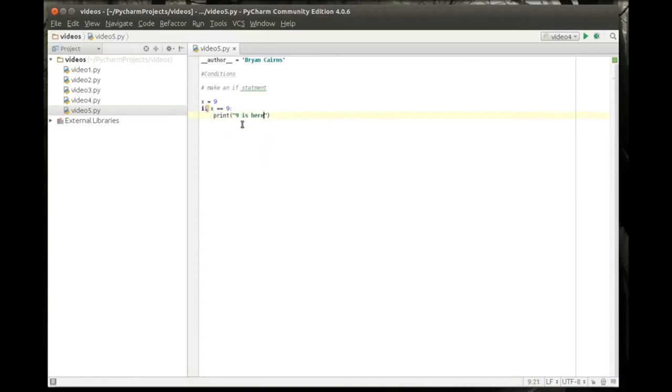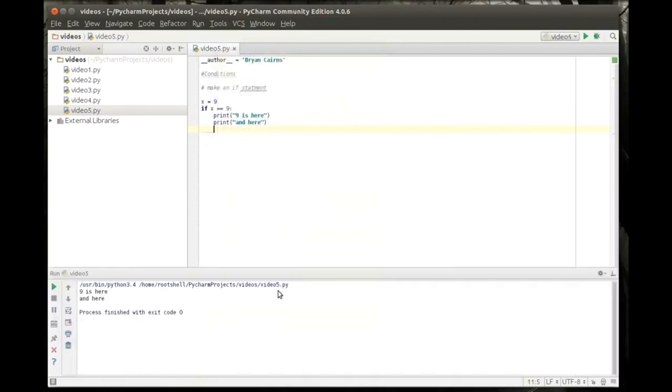So what we're doing here is we're defining scope. Notice how my little cursor stays on the scope line. Python uses this white space to determine scope. Keep that in mind at all times. Let's actually run this. And so we've got 9 is here. All right, pretty neat. I'm actually going to get rid of the "and here" just because it's bugging me. And then we're going to show inequality.